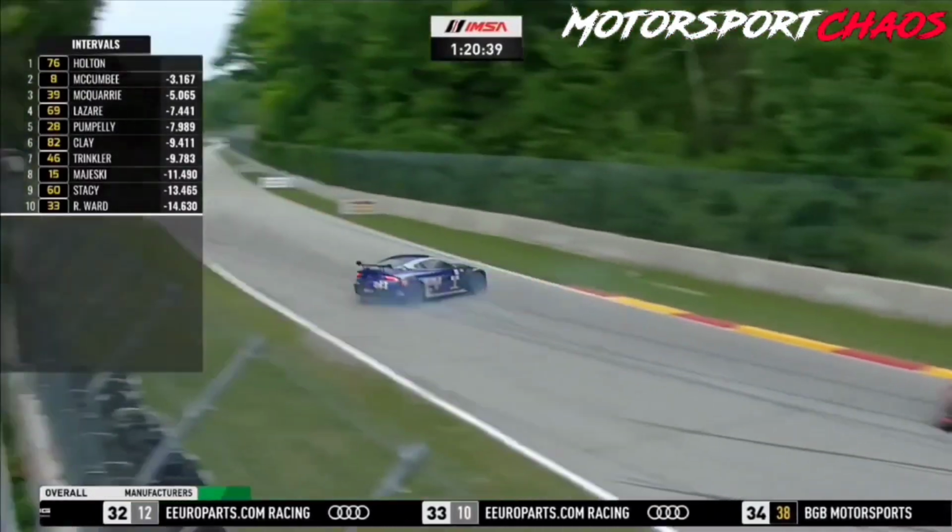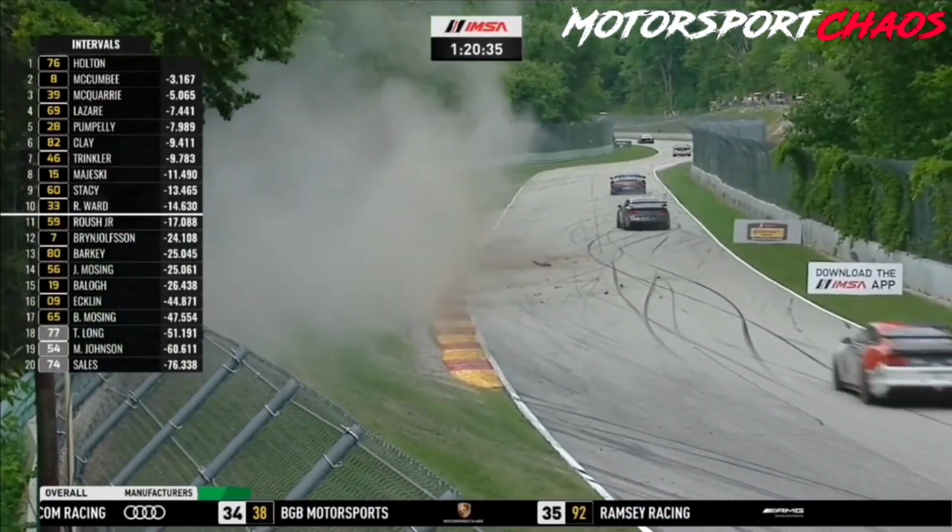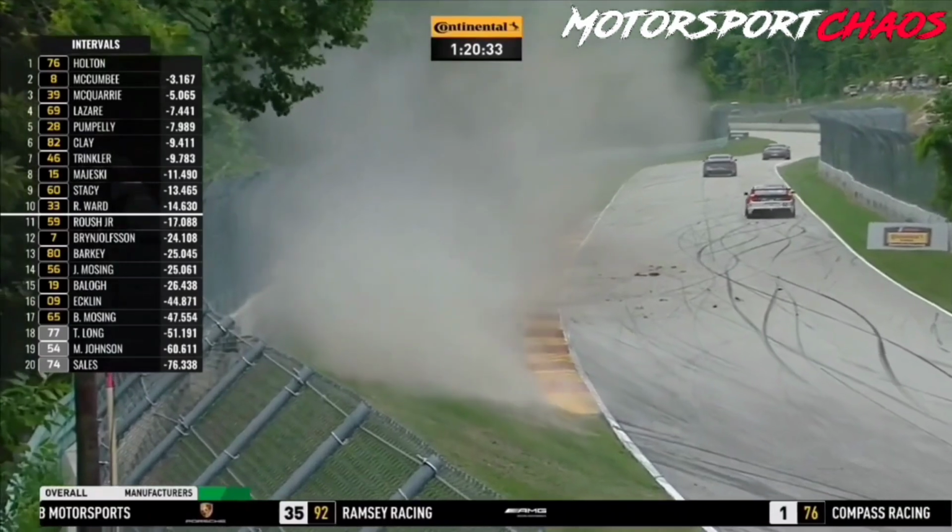Trinkler gets through. Oh no, Lyons has turned into him. Lyons has turned into him. That was really poor driving by Craig Lyons, and he's done himself no good at all.